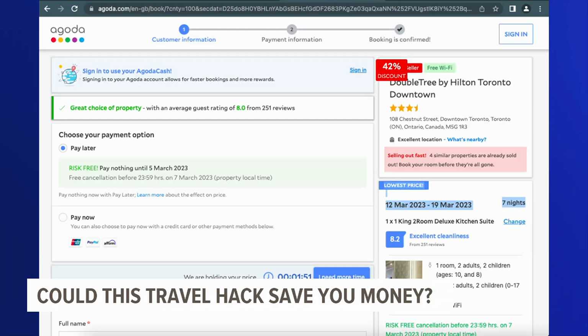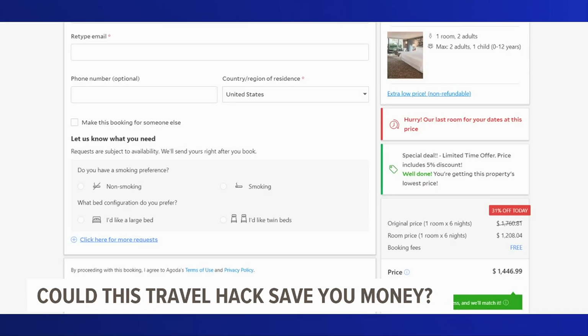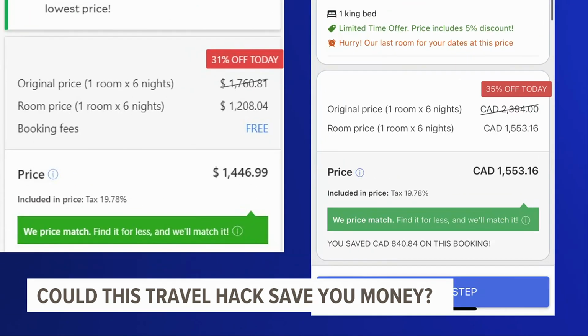And so to make sure that this wasn't a fluke, we tried the travel site Agoda, and this time we used a VPN based in Canada. Now, while the savings weren't as drastic, there was still a significant difference in price. This time, just using the Canadian VPN would have saved us more than $300.